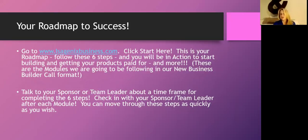Some of you may have been in other companies before where they had quotas, and they said you have to do this if you want to stay on the team, and you have to do that. That's not what we're here for. We're here to support and to help. And if you say you have a goal, I will tell you how to get to your goal, or your team leader will tell you how to get to your goal. But we're not going to ride you. We're not going to push you. It is so not what we're about as a team.